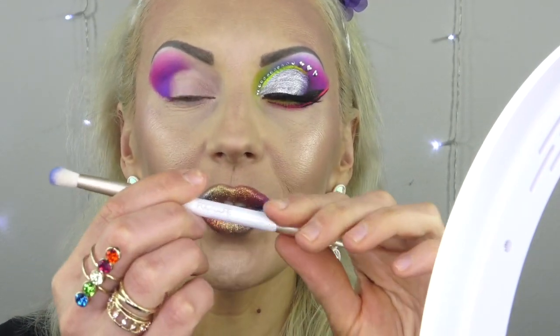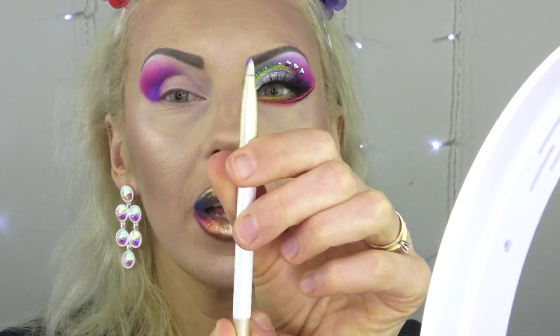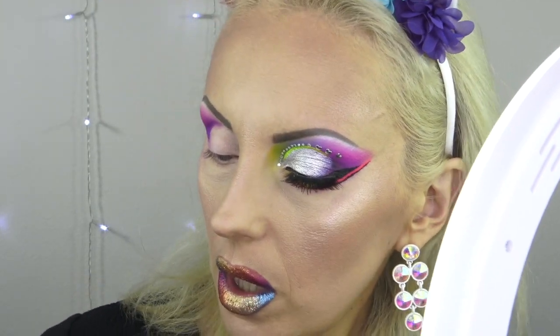Next we're going into blue. And of course I'm using a different brush because I don't want to be too messy with the color switch. This came from the Focallure palette. It has a flat side on one side and the fluffy side on the other side. It's a great medium, small-ish blending brush. So I'm going right for the blue.